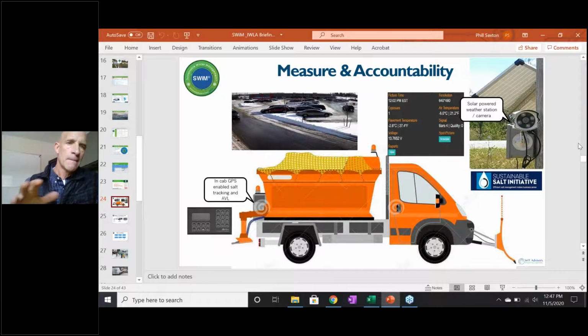And so that's what's happening in this case as well. There's salt spreaders that are made, but they don't actually have any kind of odometer on it. So there's no way for the industry to genuinely, I should say, measure their output. So a lot of it's guessing.